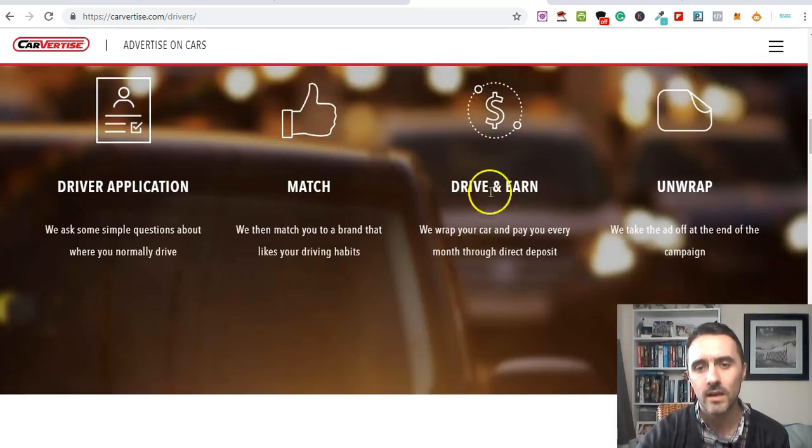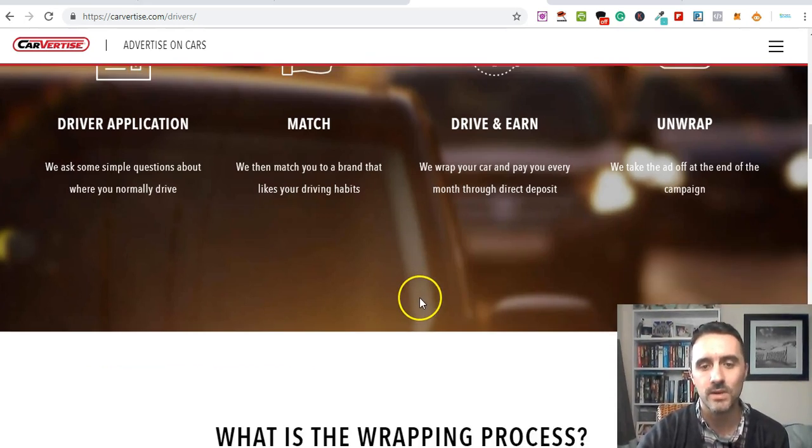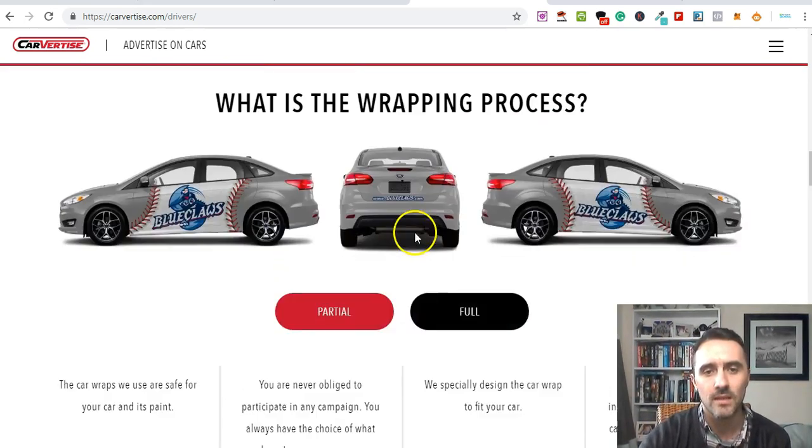And then you can see here, you drive and earn, so they wrap your car and they pay you every single month via direct deposit. So this is done via bank transfer. And then you can see here, the unwrap, we take the ad off at the end of the campaign. So these campaigns can last anywhere from a couple of weeks up to a year. You can have a look at this. They've got a frequently asked questions page, so you can go and have a look. But this is the process.